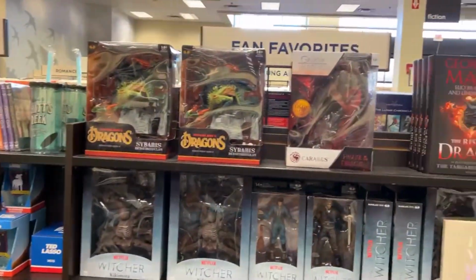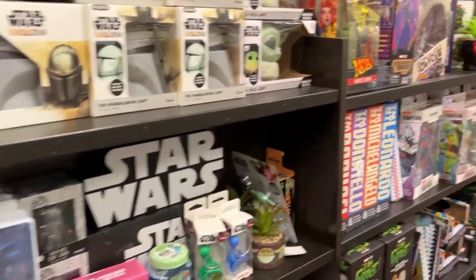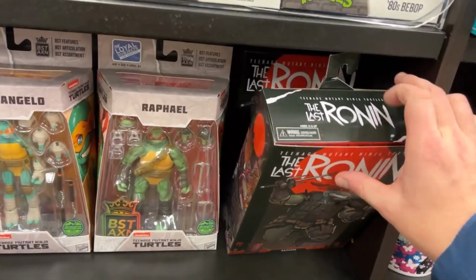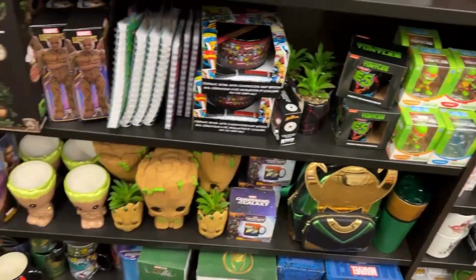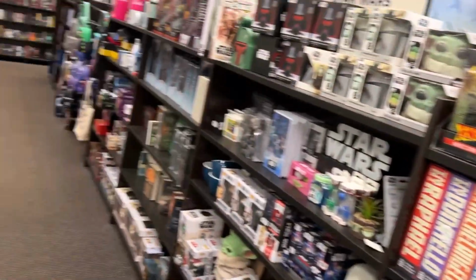Got some dragons. What do we got here? And these turtles, they still got Raphael. This is an awesome one. I keep saying this is awesome on everything, but they got some good stuff here. Books A Million stores lately for me have been on fire more than about anything else.